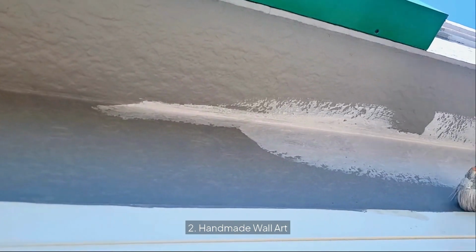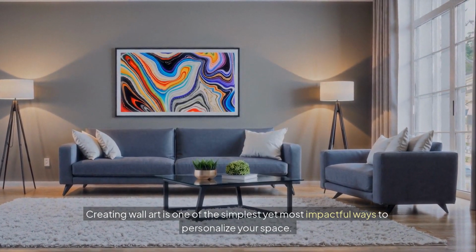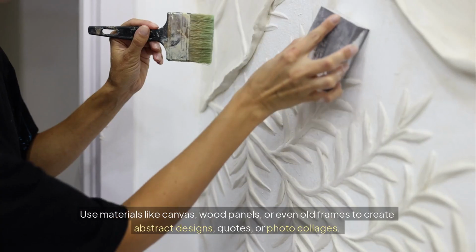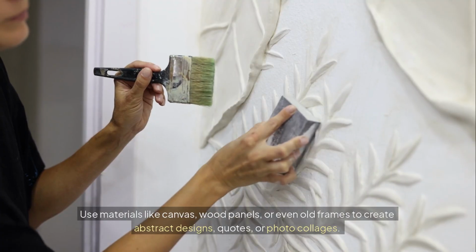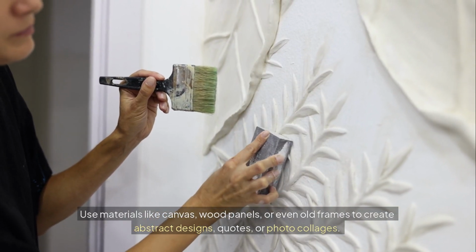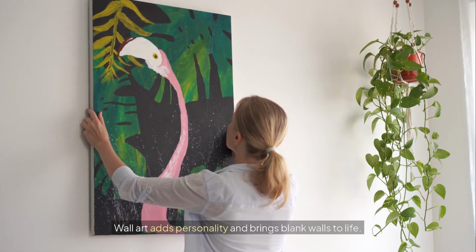2. Handmade wall art. Creating wall art is one of the simplest yet most impactful ways to personalize your space. Use materials like canvas, wood panels, or even old frames to create abstract designs, quotes, or photo collages. Wall art adds personality and brings blank walls to life.